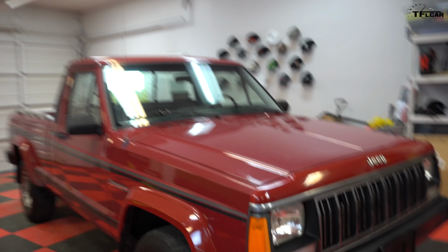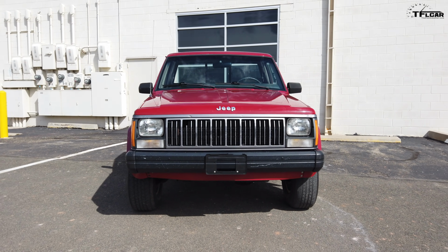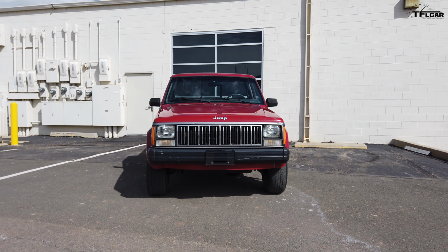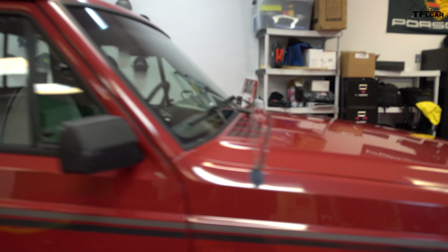Yeah, okay, so from the front, it's pretty much a straight Cherokee. So you still have, in this case, the 8-slot grille and the square headlights. That's all very familiar. It's got a 4-liter straight 6 mounted like that. From here on, that's pretty much the same. And then it gets real different when you get in the back.